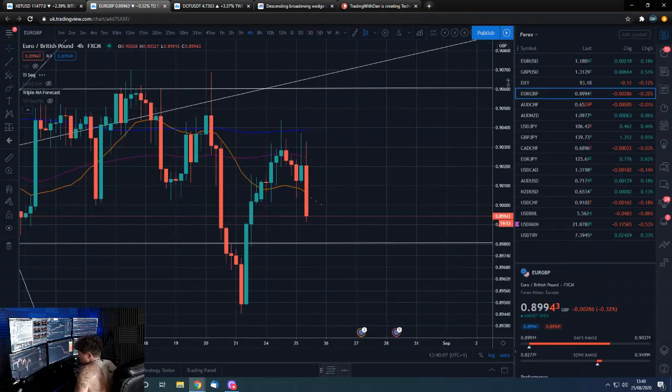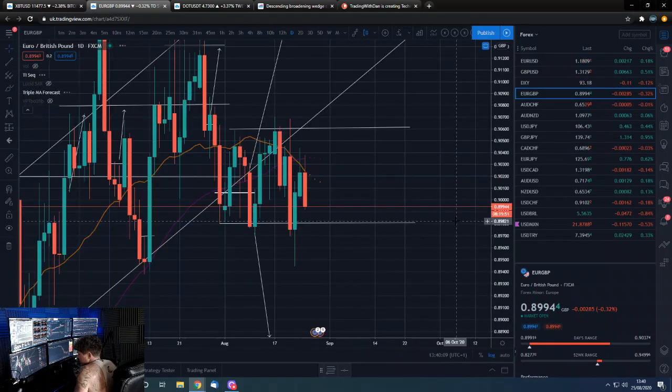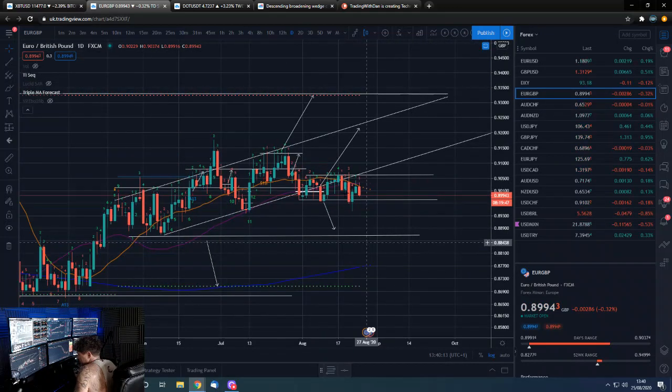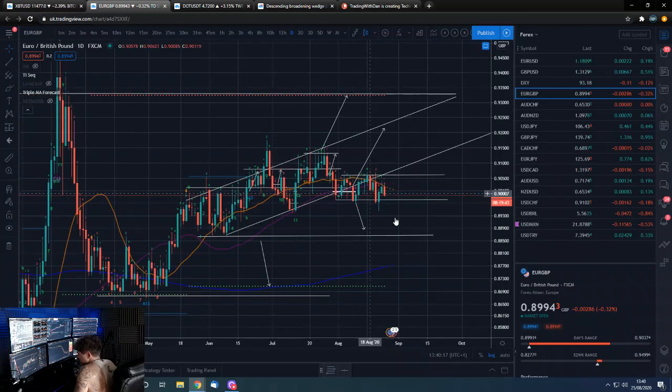Euro pound on the daily, in a wide range here, as you can see. Not really a lot of direction, not really much to read into this. I would say I'd have a downward bias, just based on this immediate price action.